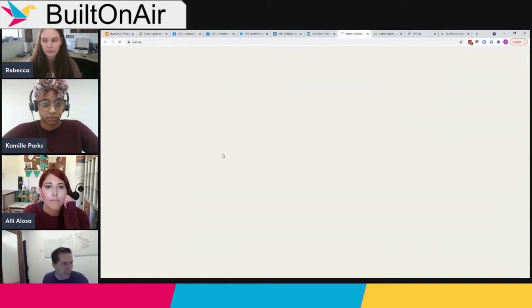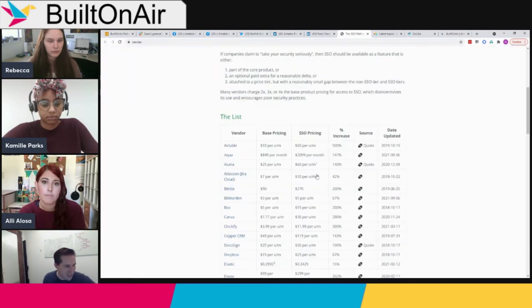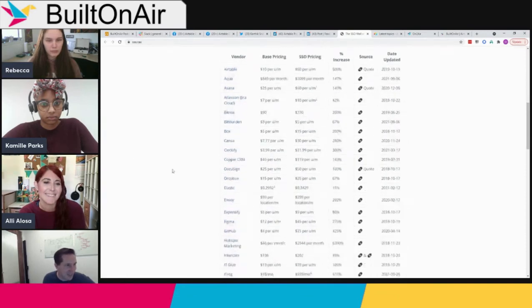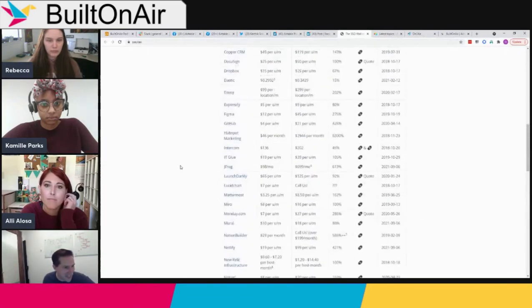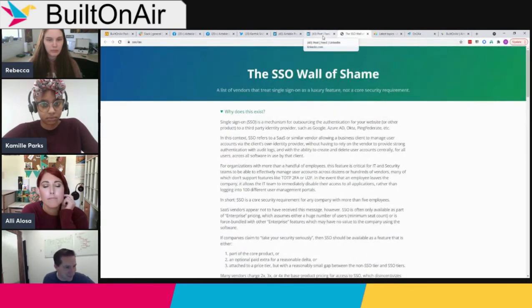And that's looked down upon, especially in the security world, because you're basically saying, we'll allow insecure manners if you're not paying us a lot of money. They're trying to get people to provide security to all their users, not just the enterprise ones, for security's sake. And so they keep a list of, unfortunately, Airtable starting with A is at the top of the list, but of all the software companies that use SSO as a tax to pay their enterprise fees. So I thought that was interesting.